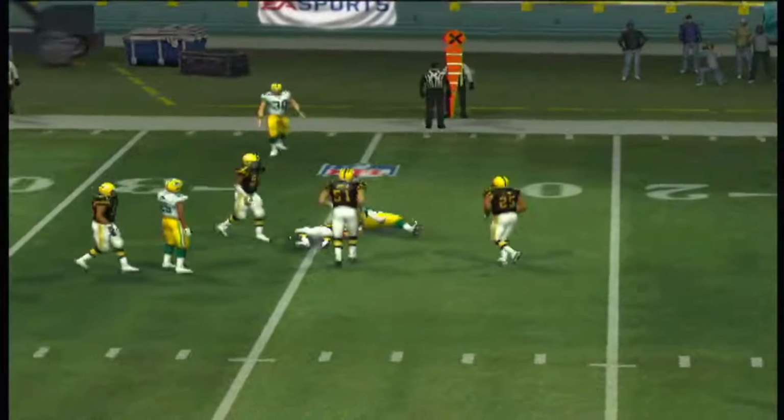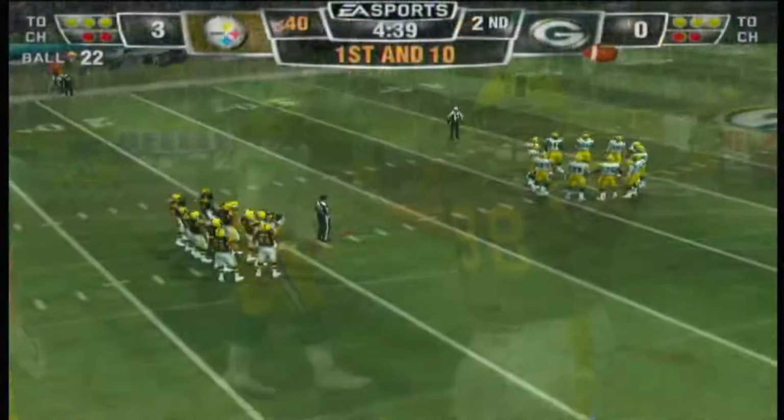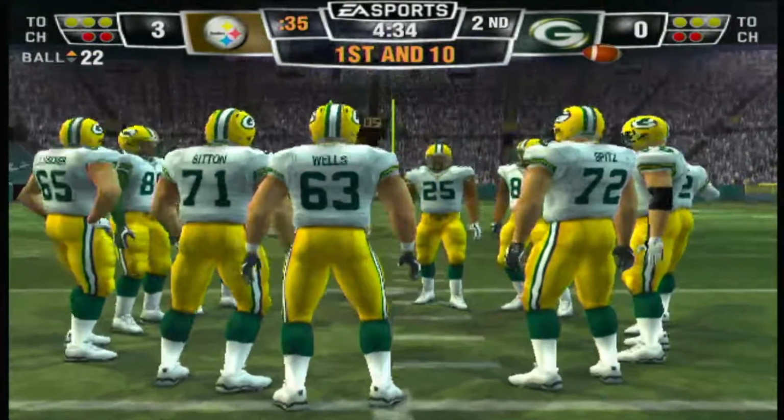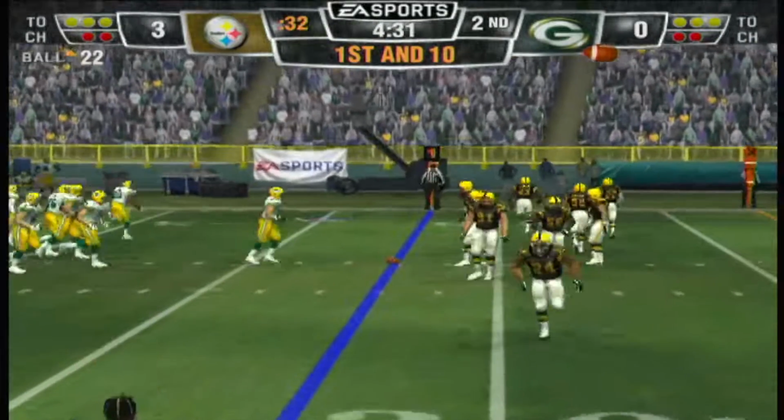He completes it. Palamalu drags him down the ground. You know, it's really easy to overlook those big guys on the line, but they did a good job picking up the blitz. Ball on the 22-yard line.